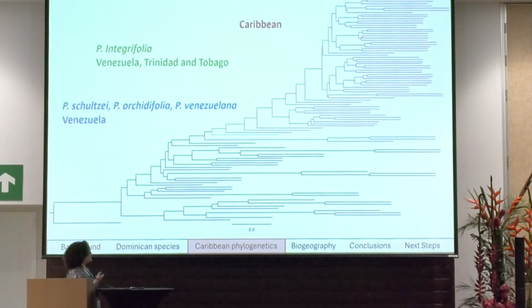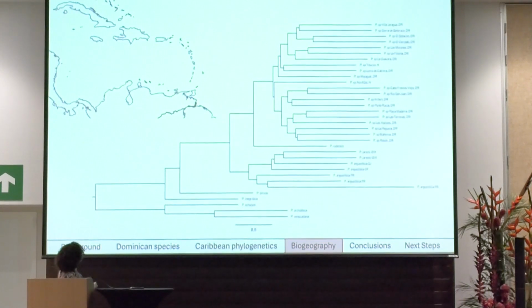So I'm pretty confident that all the Caribbean species form a clade, and they are just the result of a single radiation into the Caribbean. So when we focus a little bit more on our group, we then see a couple of things.